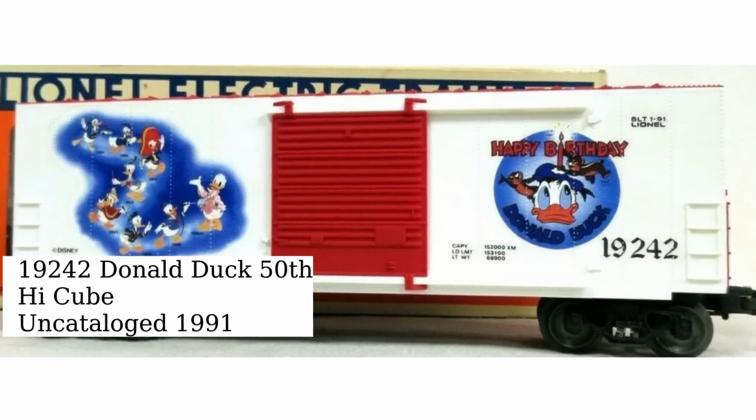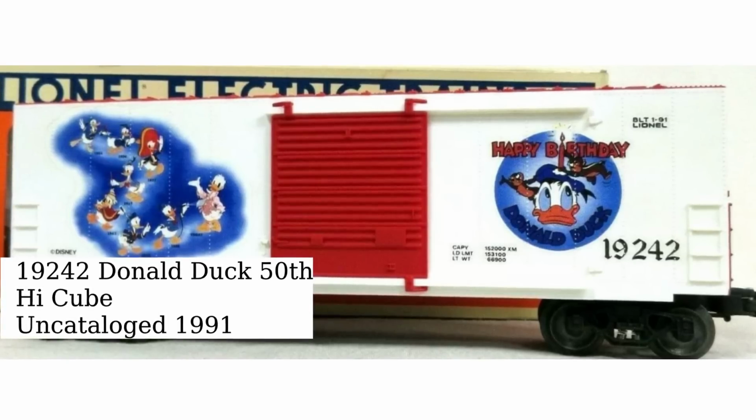Number 18 is the first High Cube boxcar on our list, the number 19242 Donald Duck 50th Anniversary car from 1991.